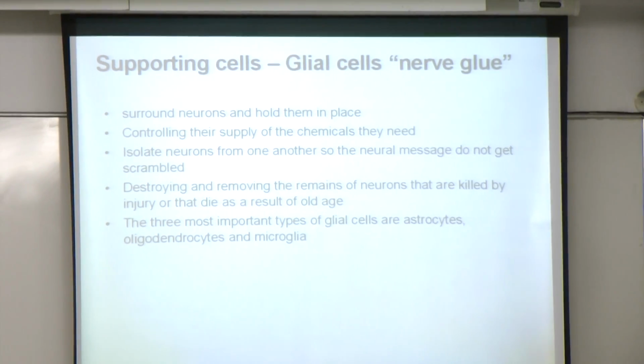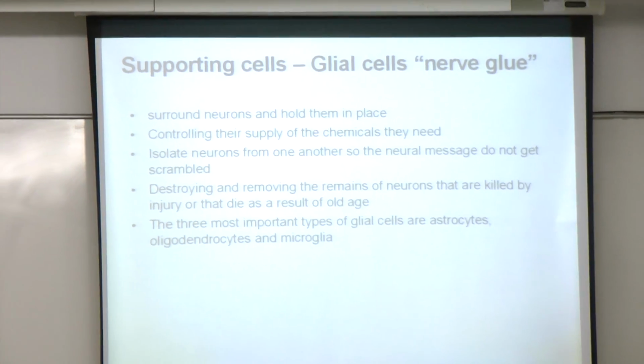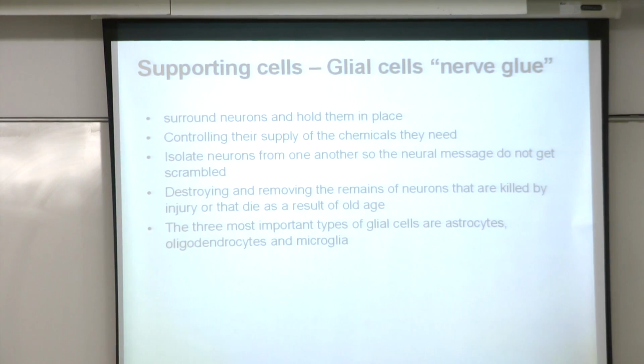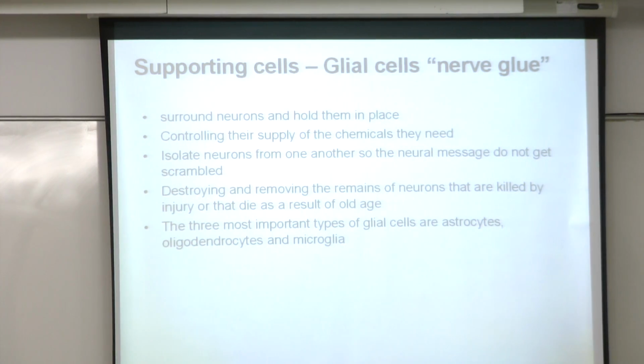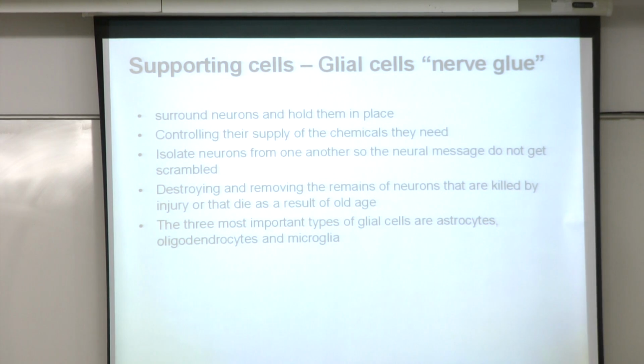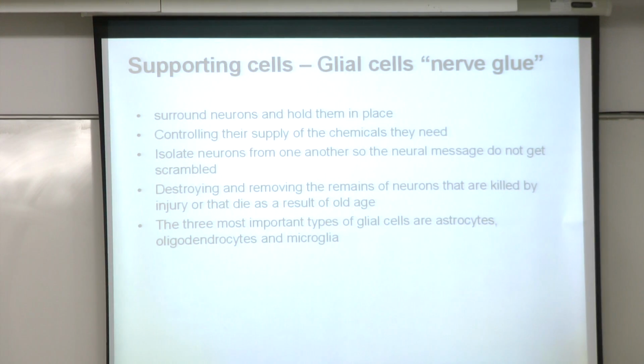If we are talking about all the supporting cells as a group, they all surround neurons and hold them in place physically. They control the supplies of chemicals they need. They isolate them from one another, so the message will be clear. They destroy and remove the remains of neurons that are killed by injury or die. We will talk now about the three most important types of glial cell, which are astrocytes, oligodendrocytes, and microglia.